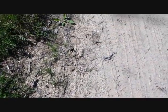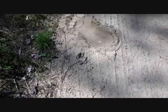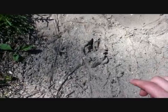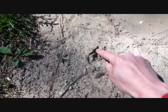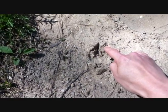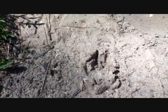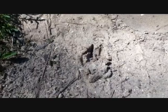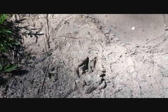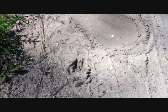So as I go, I have to keep my eye out. If you look at the track down here, you'll see that it's pretty fresh. You see how there's no dirt really falling in. Right there's a little bit of dirt that's falling in. So it's been made a little bit ago, maybe 3-4 hours ago. But you can tell a fresh track, it doesn't really have all that cave-in around it.